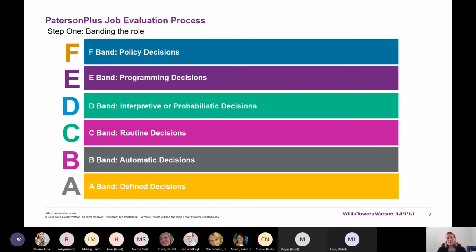We know that there are 6 levels, F being the highest, going down to A, sticking to the Patterson methodology of decision making. At the F band, we expect these jobs to be making policy decisions, so setting the strategy, the vision, and the mission for the organization. Moving down to the E band, we talk about programming decisions, so outlining the strategy. D band, interpretive decisions. These are the implementers. We could find our management team here, or those professional technical roles.